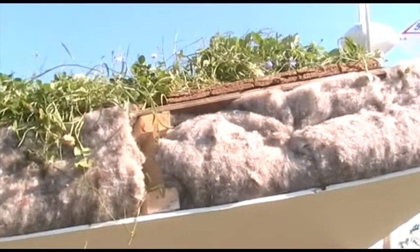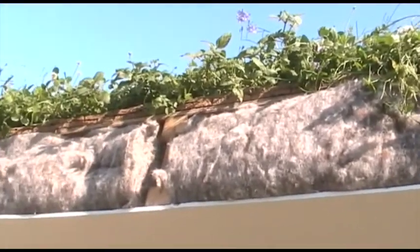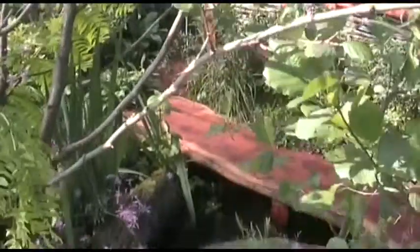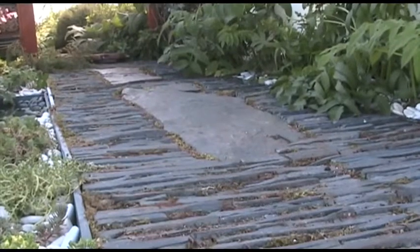We've got a sheepskin insulation on the roof. It's a straw build with a lime render. We've used slate on the roof, we've used natural planting, there's a wind turbine out there, there's solar power. You're working with nature, with the land, using what you need and putting it back when you're finished with it.